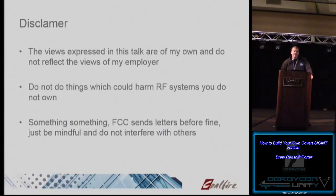Yeah, if you work for the FCC, I love you. Please don't send a fine. No, they're actually really cool, and it's mostly about stupidity on my part. Whenever they send something, they send it to the address. They don't ever say your name.